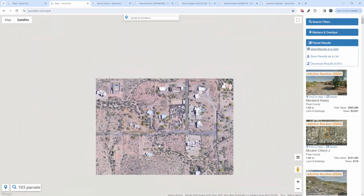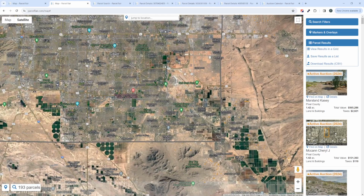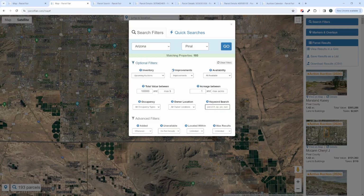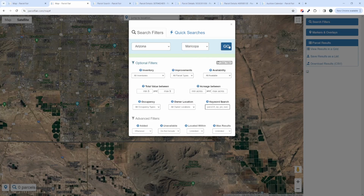So again, we link you into those using these links under research links, and we are going to find a property that the Google car drove through. Usually Google has good coverage. I just know that in this area, let's just make our lives easier. We're going to go to Maricopa. We're going to take our acreage off. We're going to take our dollar filter off. And oops, I'm already too far filtered. Let's try that again. Let's just clear our filters.